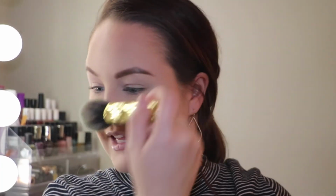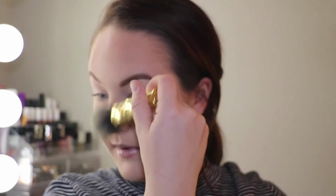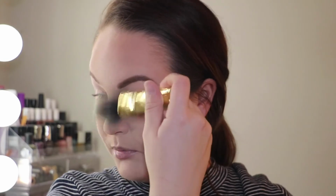You can contour your nose if you want to. To me, that's just a little too much for everyday makeup. But you know, if you want to do that, go right ahead. I do not judge anybody on how they decide to do their makeup. But I just bronze just the sides, just add a little bit of color.